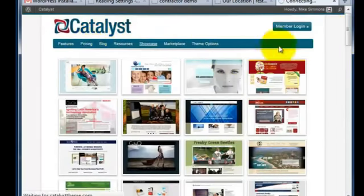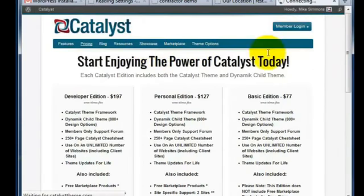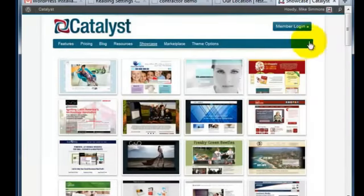This theme right here will cost you $77, and you have some different options here where you get more support and that sort of thing. But for $77, you can use it as many times as you want. I'm looking forward to working with this theme. So, guys, the sky's the limit, as they say. With WordPress, you can make incredible looking websites. Here's a demo, a little showcase of somebody who used the Catalyst theme to make this website, and they have many, many more. But the sky is the limit.